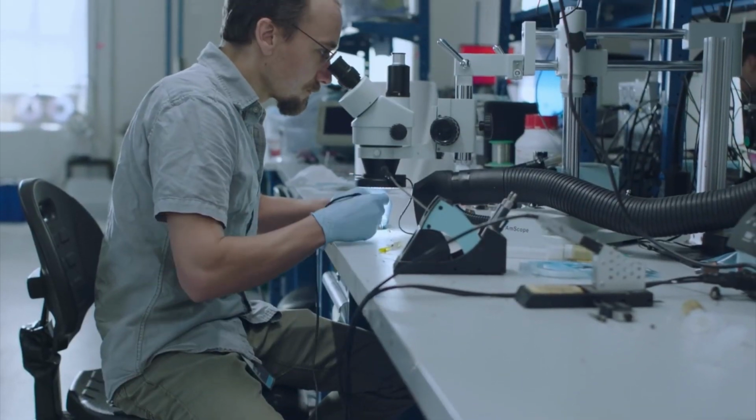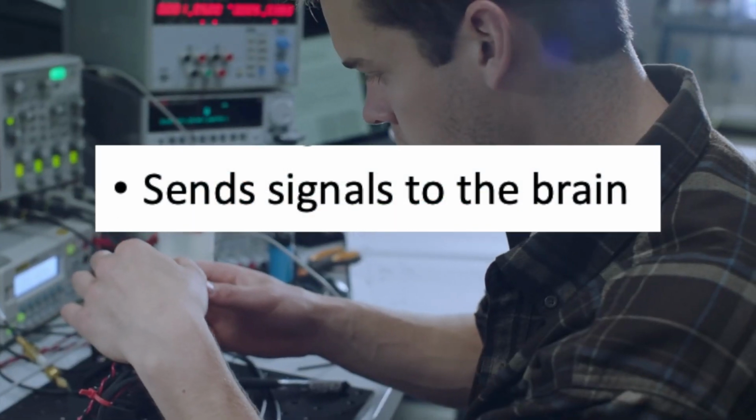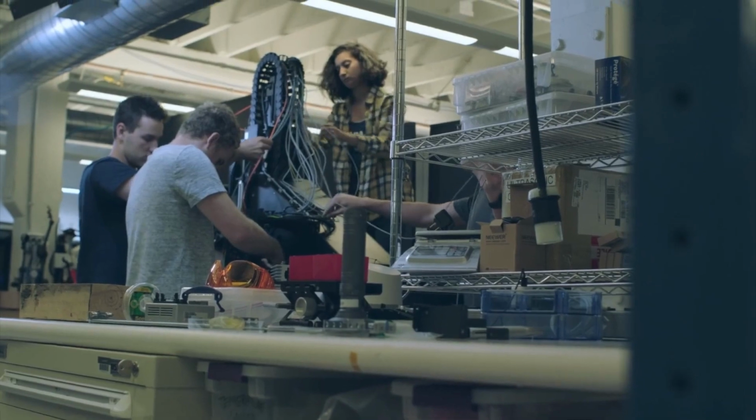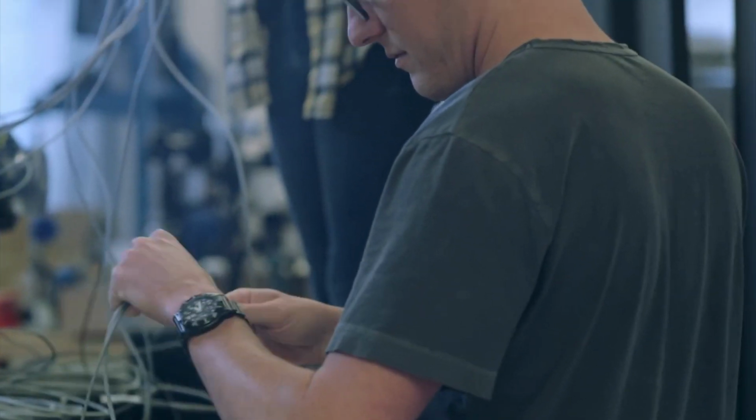Now for a second thing that we needed to make Sword Art Online in real life was being able to send signals back to the brain. And even this is possible. Going back to the Neuralink, it turns out that besides just reading the signals from the brain, Neuralink is now also able to send signals back to the brain.